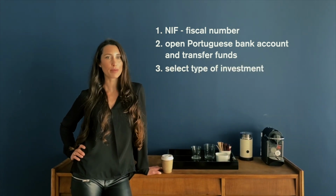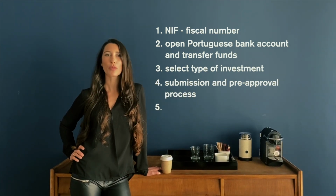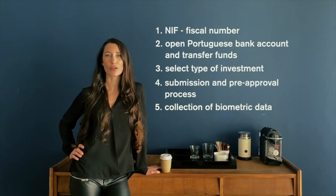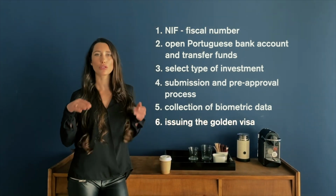There are various types. There is then the submission and pre-approval process, which takes about 3 to 4 months to do. Then there's the collection of biometric data and reanalysis of the process, about 5 months outside of Lisbon. Then there is the issuing of the Golden Visa, which allows you to travel freely.